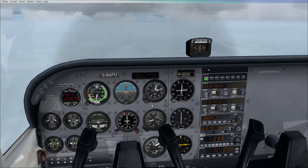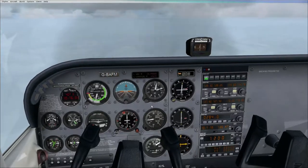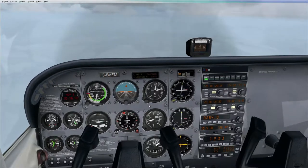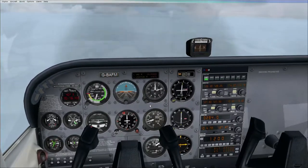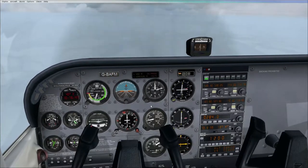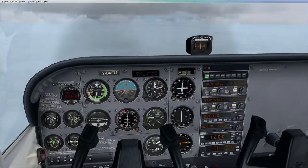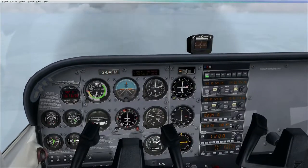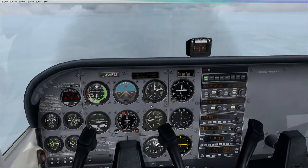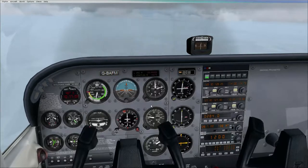So that was good. We missed Goodwood on the way out because we didn't dial the radial in. We didn't dial the VOR frequency in, and ended up flying away from Mayfield instead of flying towards Goodwood. And now we've found Goodwood, and we still haven't seen it because we've ended up flying over the top of it in cloud.